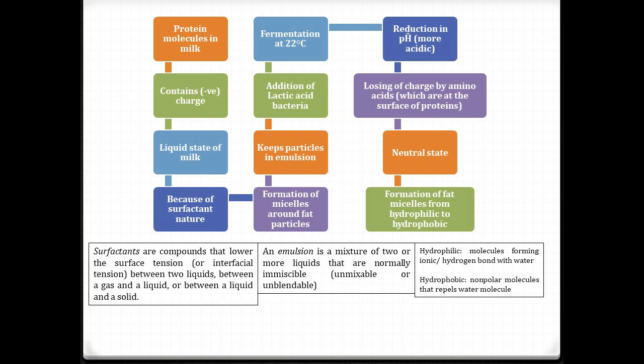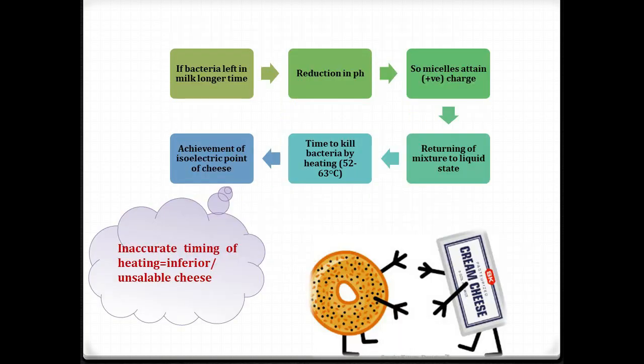So once it is cultivated and the whey separation is done, now at the commercial level I would like to explain something. For example, the bacteria should be there at around 22 degrees for just 10 to 15 minutes. But if we leave the bacteria for a longer time, there will be a further reduction in pH, and the protein micelles will attain a positive charge again, and the mixture will become liquid again, and we don't want that. If that happens, we can't separate the cream cheese from the milk.